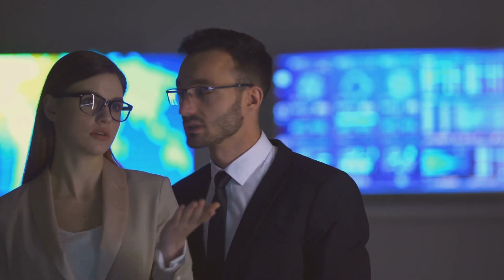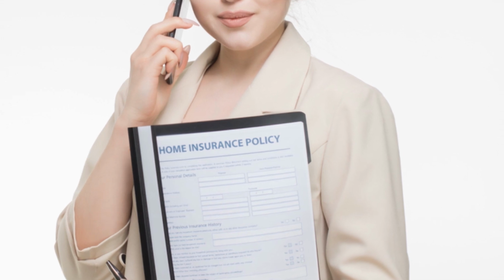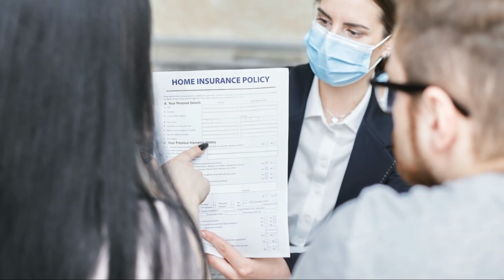Read everything carefully and make sure you understand what data is being collected, how it's being used, and with whom it's being shared. 2. Ask questions. If something isn't clear, don't hesitate to seek clarification. Don't be afraid to ask your insurance company about their privacy policies and security measures. It's your right to know how your data is being handled. A reputable company should be transparent and willing to address your concerns. If they aren't, that might be a red flag.